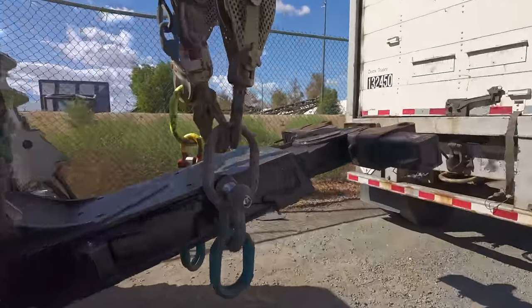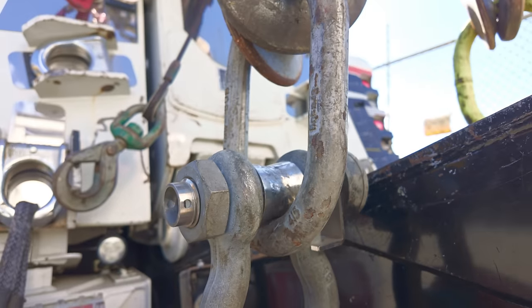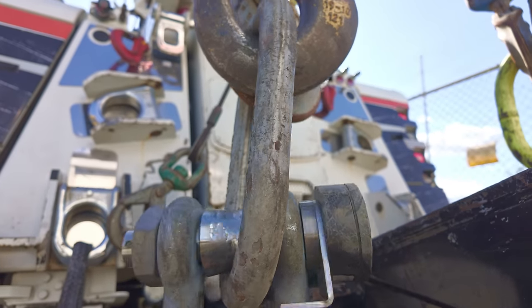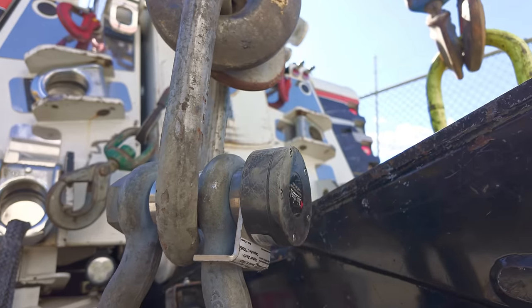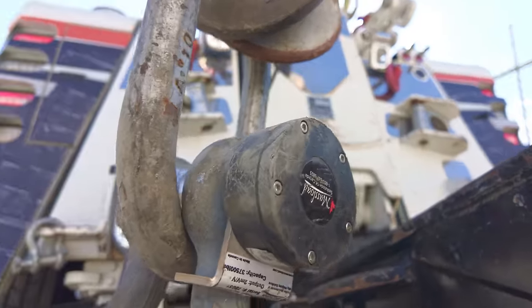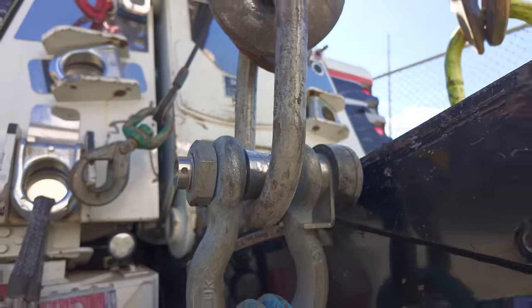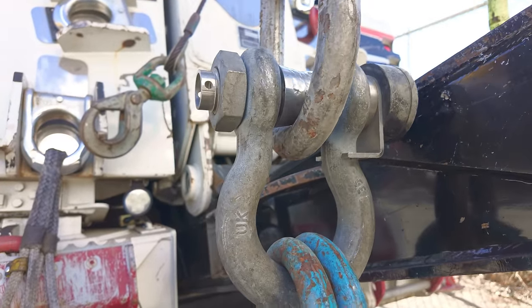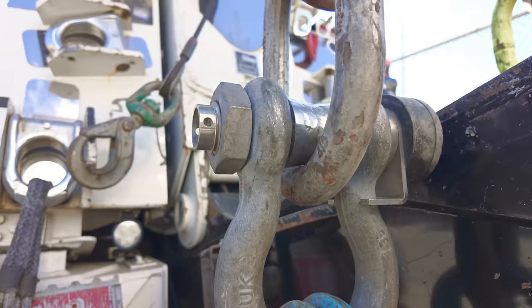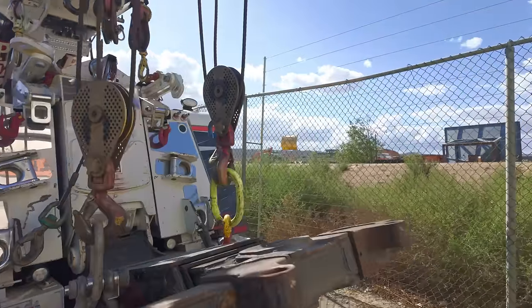This shackle you see is actually a load cell. I've used it a ton before, but this is what it looks like. It's a Crosby shackle, 34,000 pound working load limit on this configuration. And then this is a sensor right here. It's wireless, if you could believe it. So it transmits the amount of force I'm seeing on here to my wireless load cell. That's how I can monitor when something's spiking.